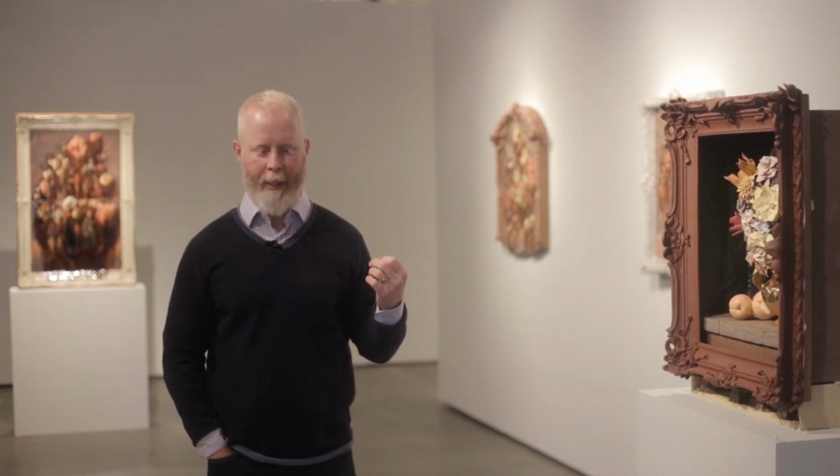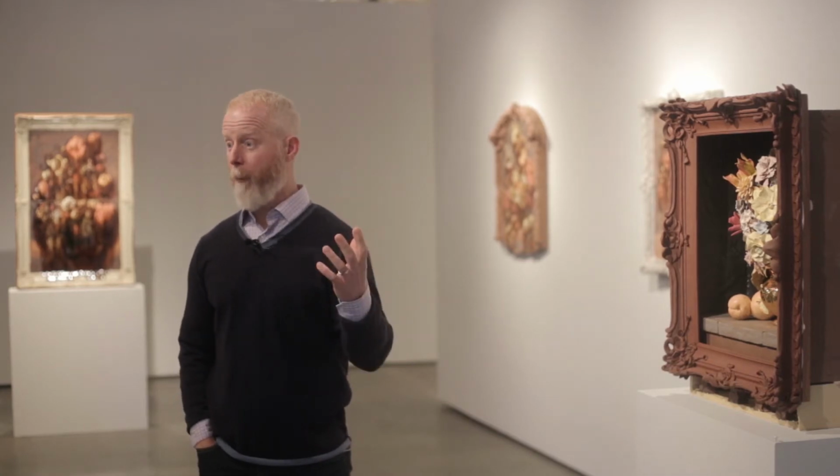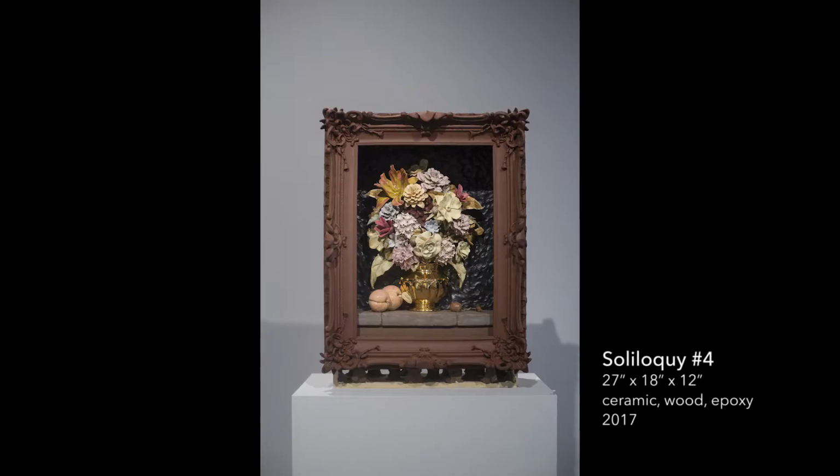There's a wit and a sense of humor involved in this that I think is rarely matched even today. If you look behind a painting, that illusion of space is lost. So what I wanted to do was try to give that imagined space some sort of form. I started making sculptures of paintings.